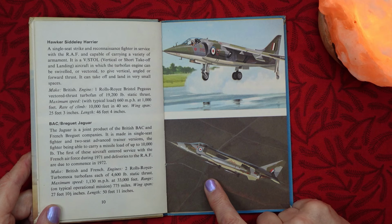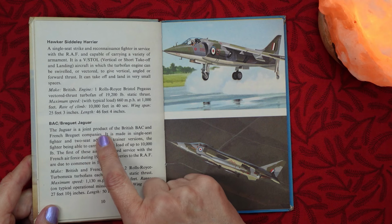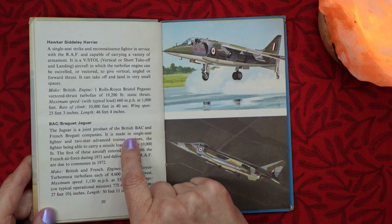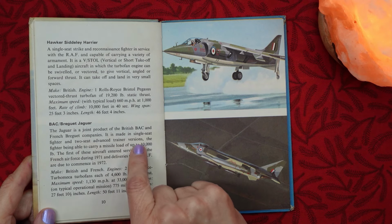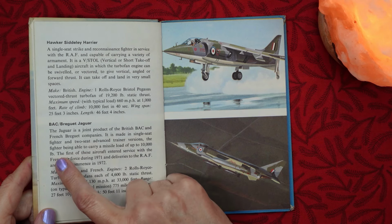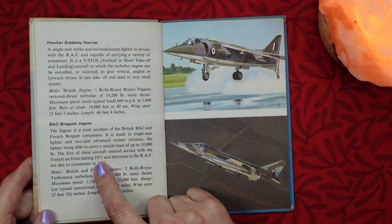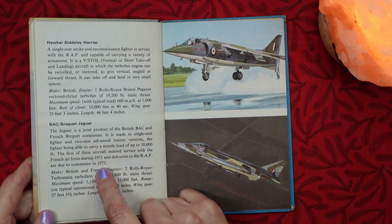PAC Breguet Jaguar. The Jaguar is a joint product of the British PAC and French Breguet companies. It is made in single-seat fighter and two-seat advanced trainer versions, the fighter being able to carry a missile load of up to 10,000 pounds. The first of these aircraft entered service with the French Air Force during 1971, and deliveries to the RAF are due to commence in 1972.